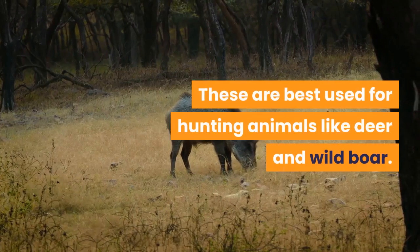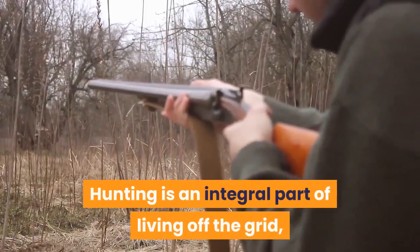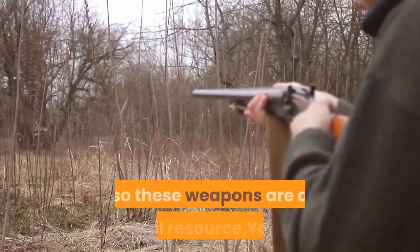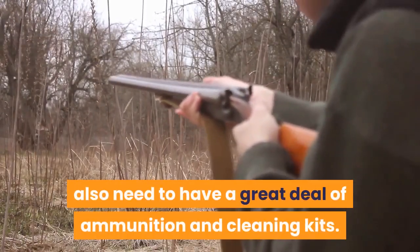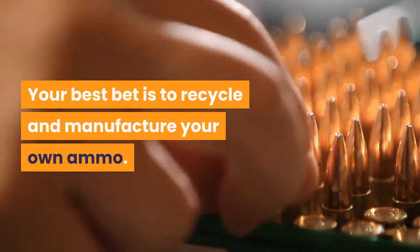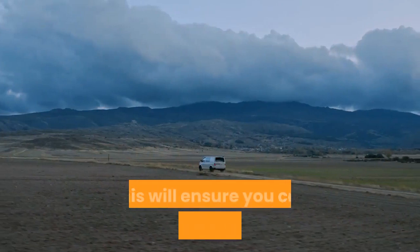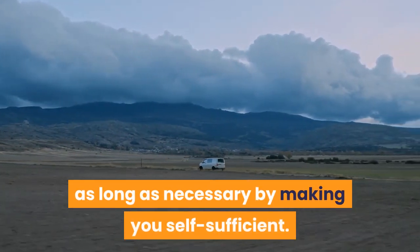These are best used for hunting animals like deer and wild boar. Hunting is an integral part of living off the grid, so these weapons are a vital resource. You'll also need to have a great deal of ammunition and cleaning kits. Your best bet is to recycle and manufacture your own ammo. This will ensure you can remain off the grid for as long as necessary by making you self-sufficient.